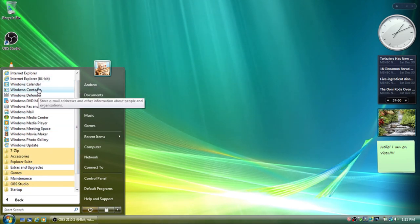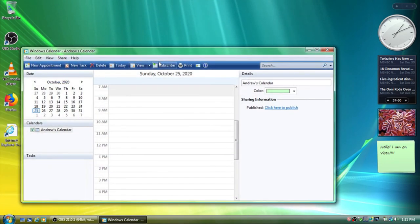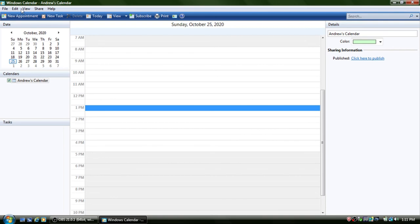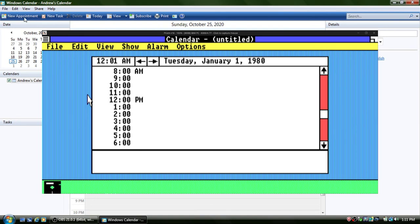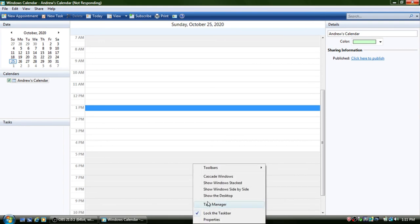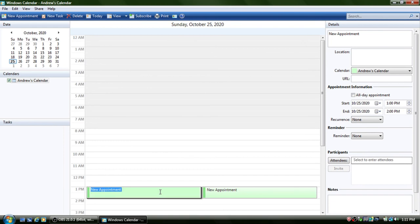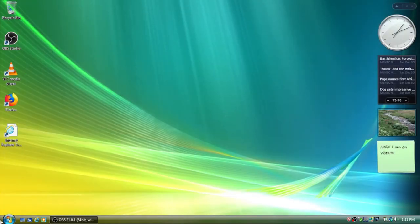Okay, so actually, let's just open my calendar. Let's see here. I remember back in Windows 1.0, they actually did have a calendar like this, but I think it's a bit different. But yeah, okay, this is slow. I mean, no, it's not responding. Let me see here. What can I do? 1 p.m. Explore Vista. Okay. Yeah, that's nice.